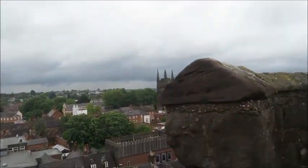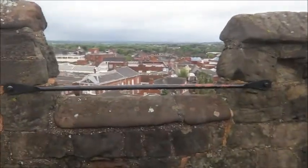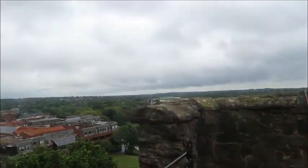That church over there is St. Editha's Church. And look, you've got down here, it shows you where all the stuff is. There's the high street down there. You see the snow dome more clearly.